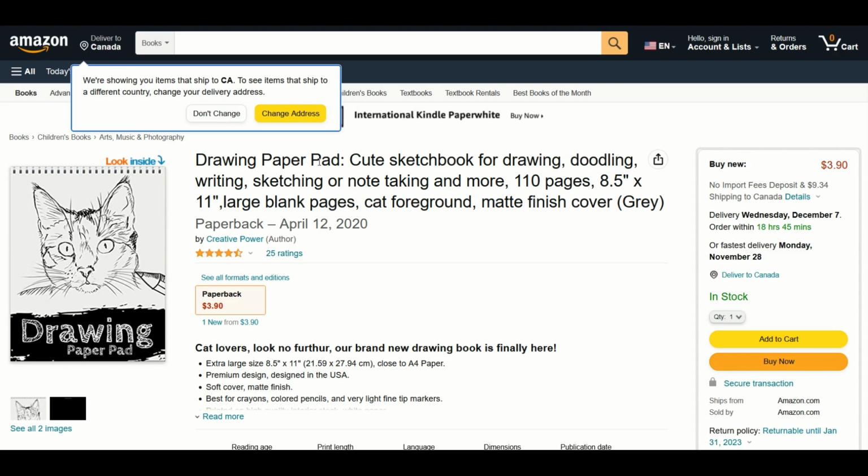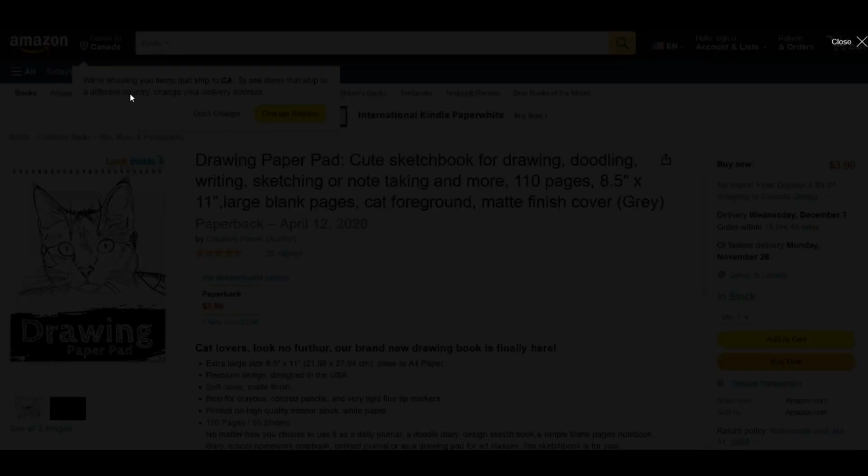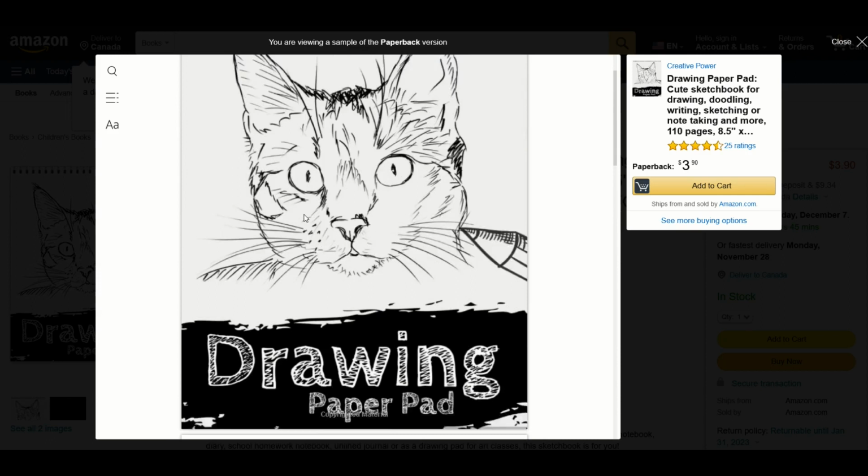This is a drawing paper, pad, cute sketchbook for drawing a cat. And we can see here what the description is. It's 110 pages, 8.5 by 11. And it's just basically a blank book. You can also look inside. Sometimes, I'm going to click right here, sometimes you can see the interior of the book as well.